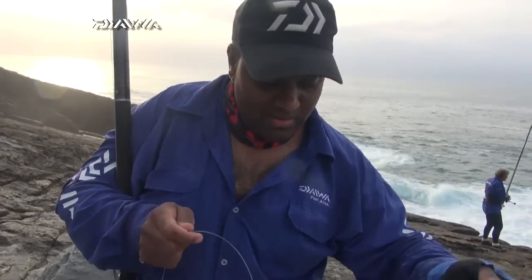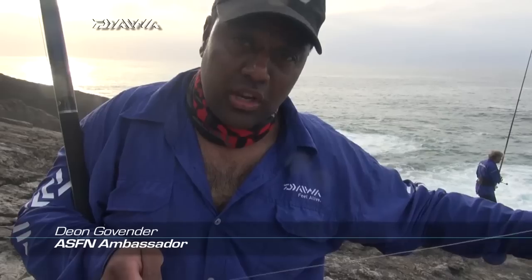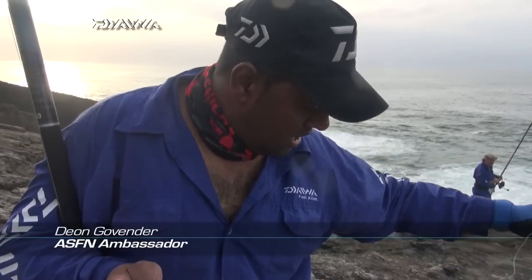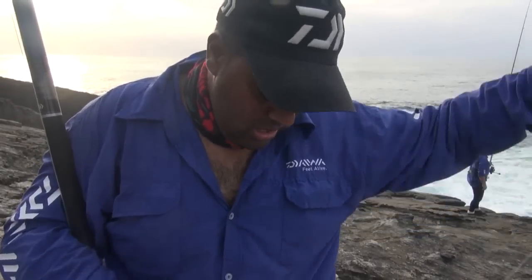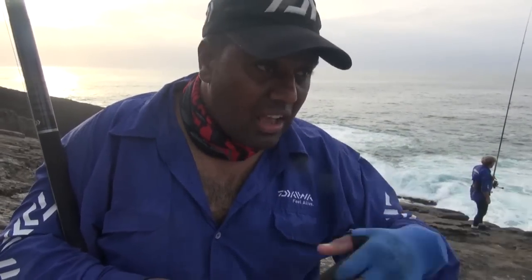As you can see, what I've done is, where everyone's just fishing a little bit of shorter snood, I decided, because we're fishing at a deep water point, to make my tracer just a little bit longer, around about 2 meters, so my bait can stay alive a long time. It can swim halfway down to the bottom and then also come up to the surface.